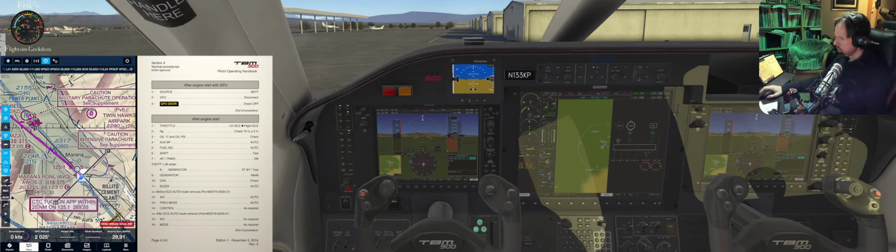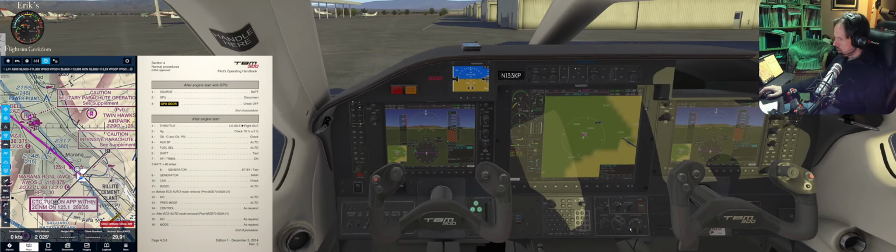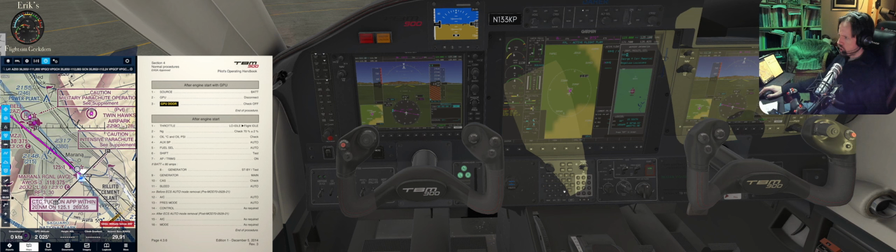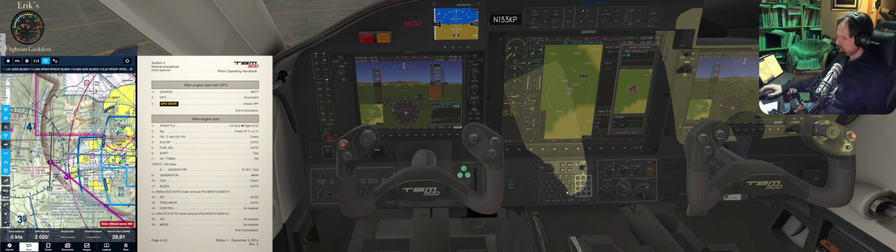Okay, so I need to put in a flight plan here so that it knows where I'm going. So I'm just gonna punch in destination because I'm going to be flying VFR over there, so that's going to be Kilo Bravo X-ray uniform. No, it's not. I forgot what the name of the place is. X-ray Kilo, that's what it is.